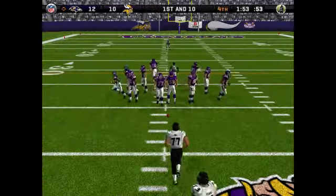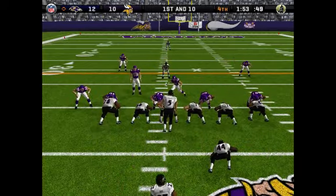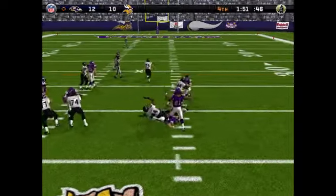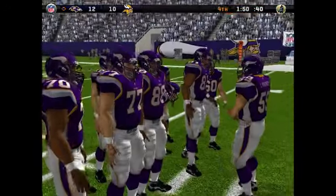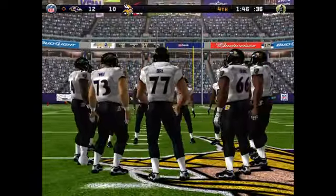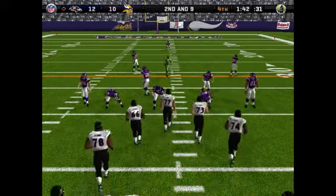First and 10. Ball on the 41-yard line. Come on. The Vikings line up in a 4-3, looking to run it here. Number 60 comes up to make the play at the 40. Rice takes it up the middle for a yard or two. Ball on the 40-yard line.